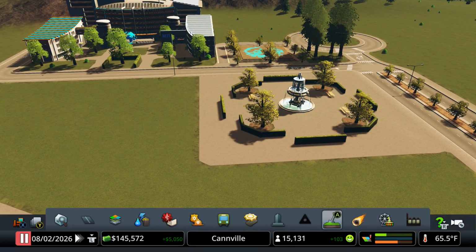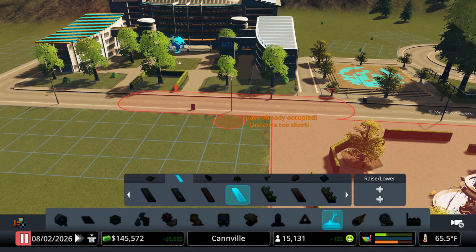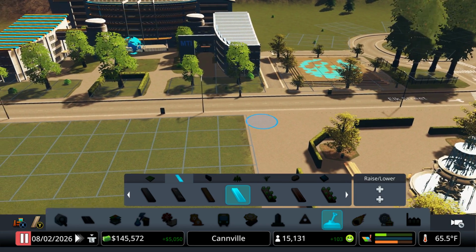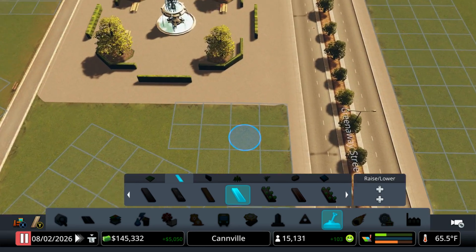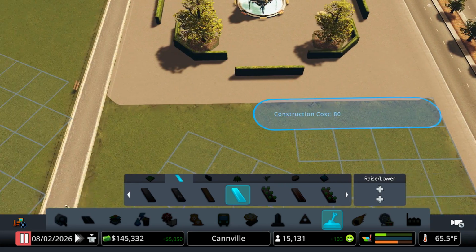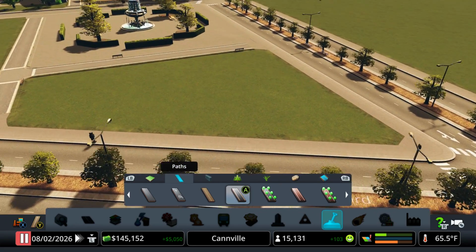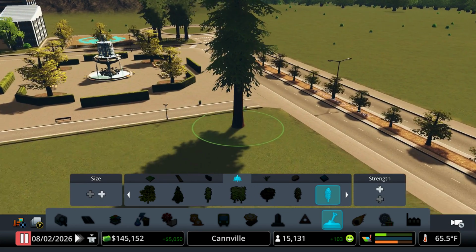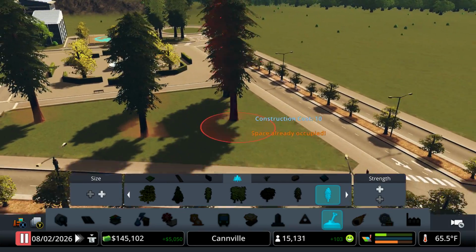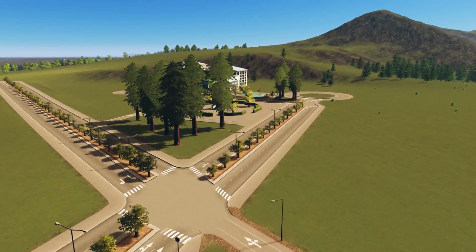Perfect. All right, and I think we need another pathway. And that pathway is going to go from there to there, and it's gonna circle it to about there, and then here we can put in some trees or rocks or what have you. Let's put in some of these larger trees in there. That should be just a-okay.